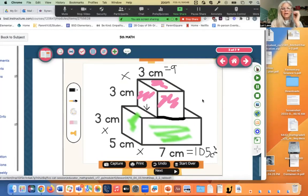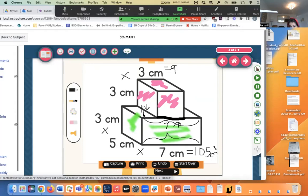7. Okay, Amadi says it's 7. He says it's the same as here. Do you guys agree? I would say no, Amadi. That's going to be the same as this dimension up here across, but it's going to be too long. This one right here is going to be the same as this one right here, which is going to be the same as this one right here. Right? What is this one? It's 5. Yeah. So you got to be careful and then label it.